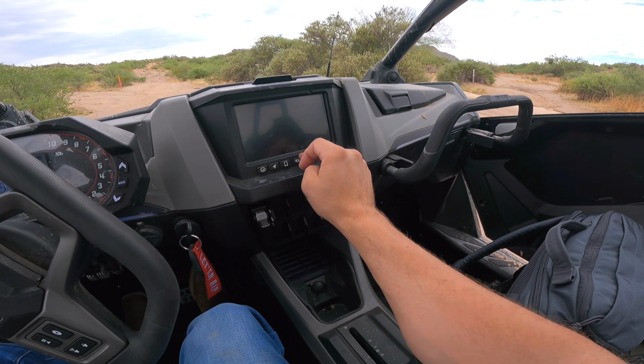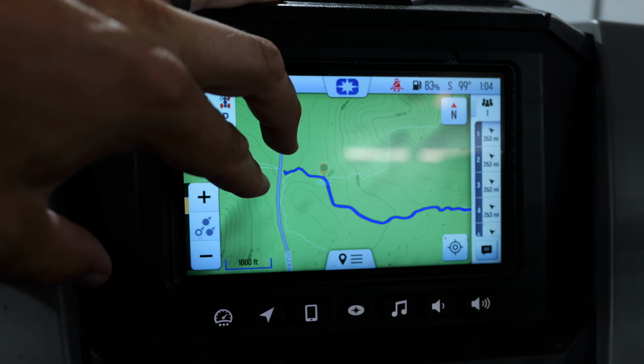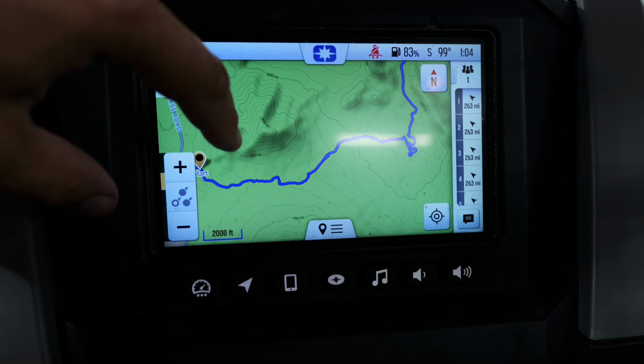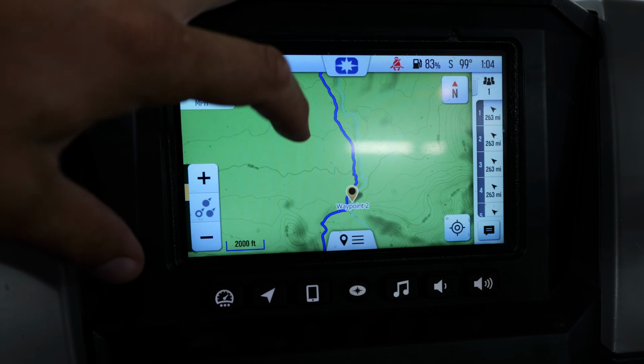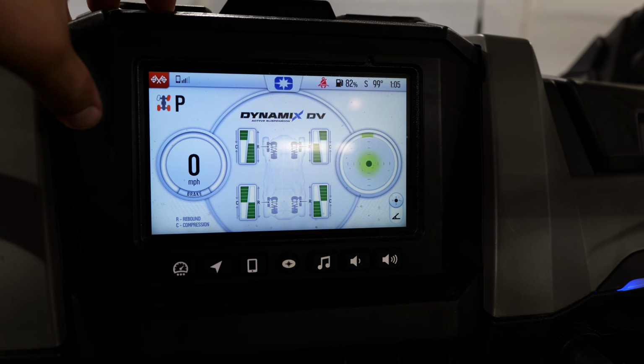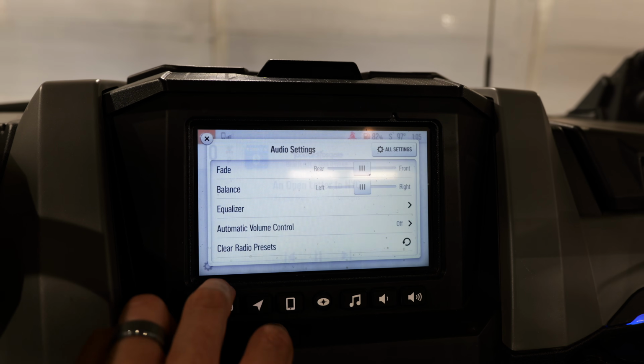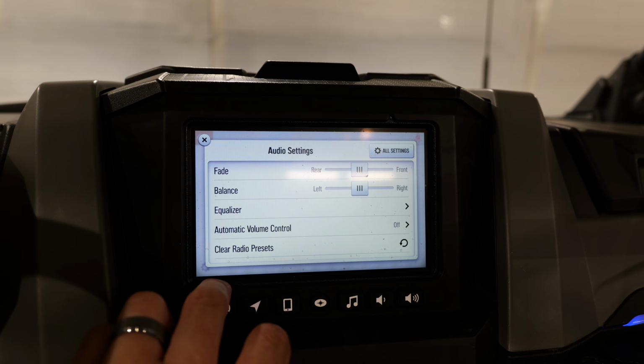Alright, now we have our waypoint in there. I love this mapping. It's nice because it gives you the ability to not focus so much on where you're going in fear of not being able to get back, but it gives you the ability to enjoy the ride. I love the electronics here. They are fantastic with pretty much all Polaris products.